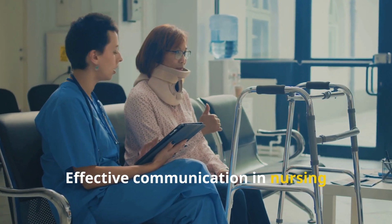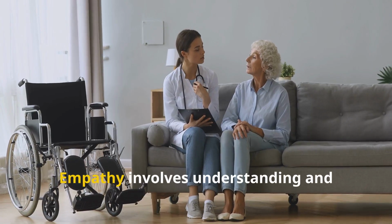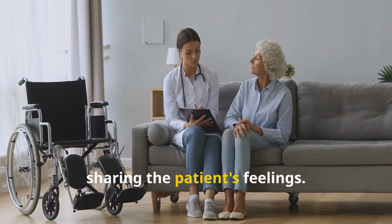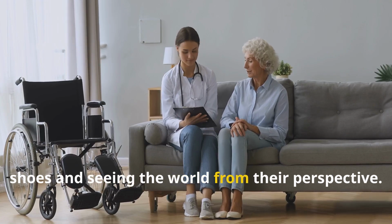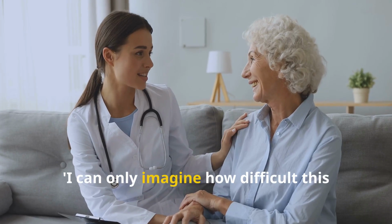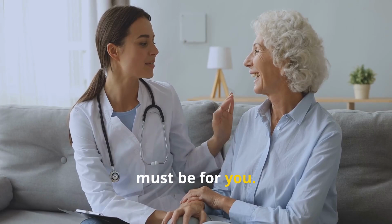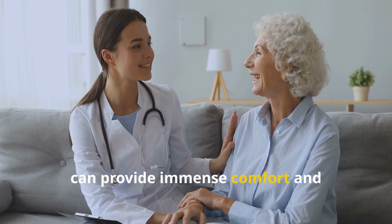Effective communication in nursing requires both medical knowledge and interpersonal skills. Empathy involves understanding and sharing the patient's feelings. It means putting oneself in the patient's shoes and seeing the world from their perspective. For instance, a nurse might say, "I can only imagine how difficult this must be for you. I'm here to support you." Such statements can provide immense comfort and reassurance to patients.